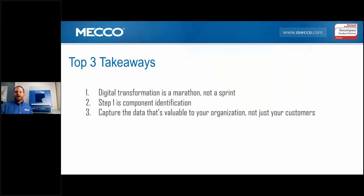Digital transformation is a marathon, not a sprint. This is not something that you just set out to do and you go do it. Think of the analogy of running an Ironman. The first step may be to run a 5K or just take a walk around the neighborhood, right?